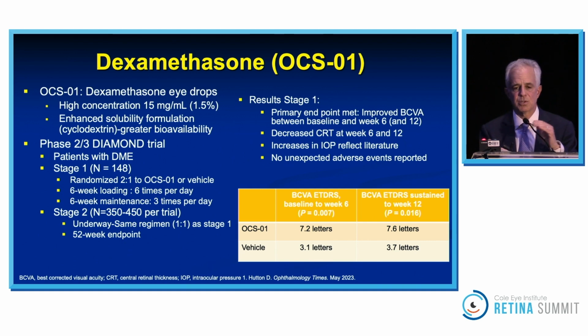And then dexamethasone, we know steroids work very well in DME and may even have some benefits for DR, but this is an eye drop. It's a high concentration, specially formulated eye drop of dexamethasone that's showing some intriguing benefits in DME, with improvement to vision and decrease in central subfield thickness after 6 and 12 weeks of administration. And this is progressing into stage 2 of the larger phase 2/3 Diamond study.